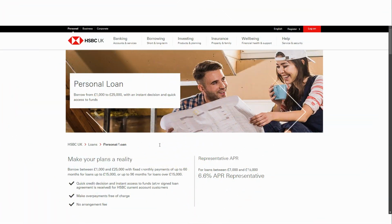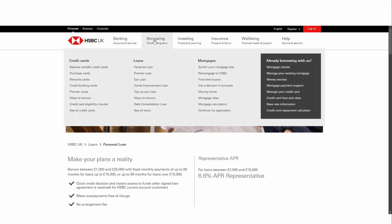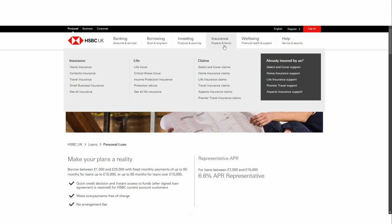HSBC offers the option to apply for a joint loan, which can be advantageous if you want to borrow with a friend or family member. Taking out a joint loan can improve your chances of approval if the other applicant has a higher income or better credit score. However, both applicants are equally responsible for repaying the loan, and missed payments will affect both credit scores.